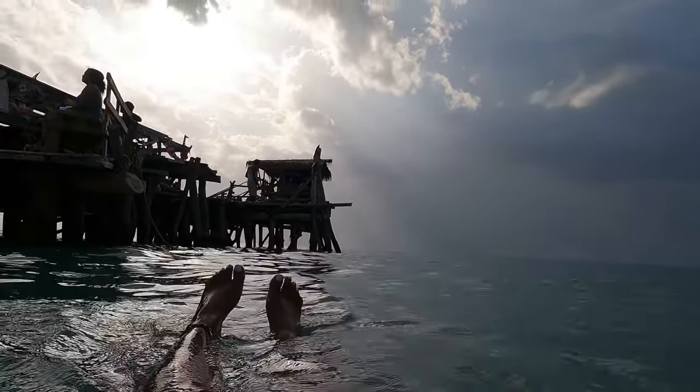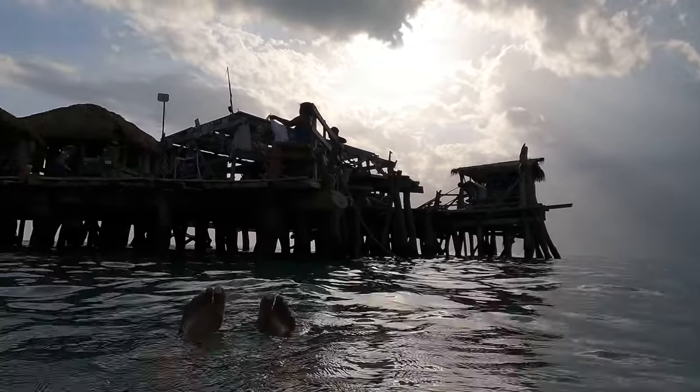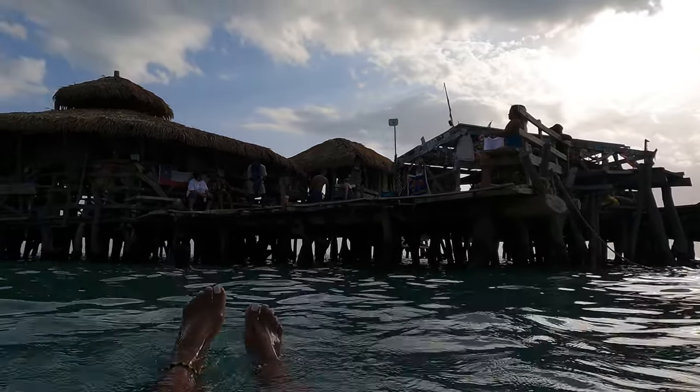This is St. Elizabeth, Jamaica. Having a wonderful afternoon at Floyd's Pelican Bar.